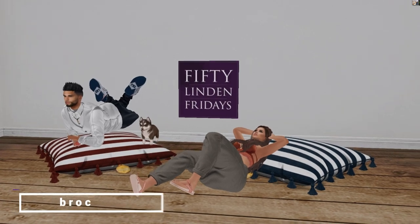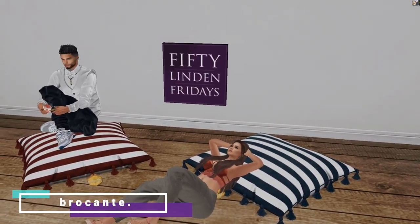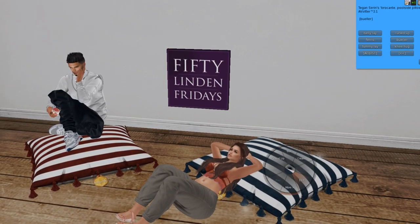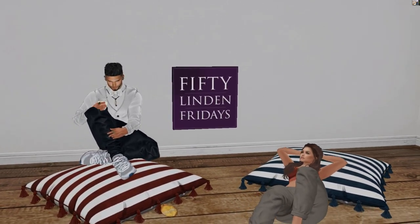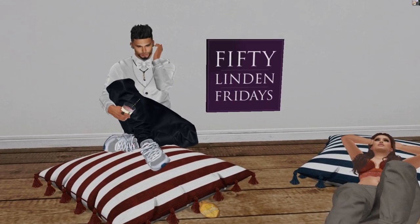Sorry, not sorry. Okay, at Brocante we have these pillows. They're red and blue, and they are actually how much land impact? Oh my god, 8 land impact. Are they crazy? For pillows? Yeah. Are you kidding? Oh, that's too much. I'm sorry. Cute poses, but definitely we're gonna skip those.